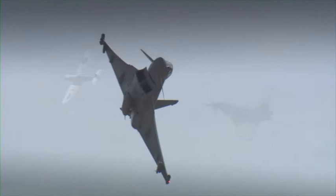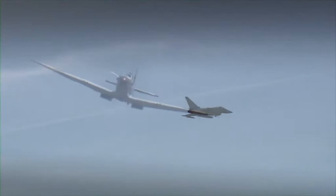While technology has changed, the principles of air defence of the UK are the same. And the spirit of the Battle of Britain lives on.